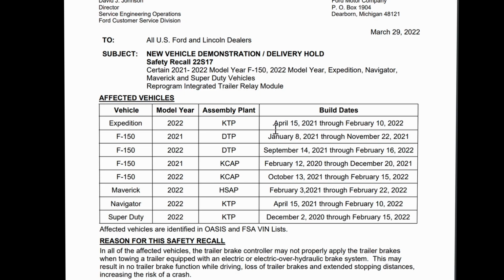And if you don't know your vehicle's build date, open up the driver's side door, and usually there's a sticker on the inner door frame of your vehicle. I think it's black and yellow, might be black, yellow, and white. But it'll have your build date on there. And you could also go to your window sticker. It'll have your build date on the bottom of there as well.